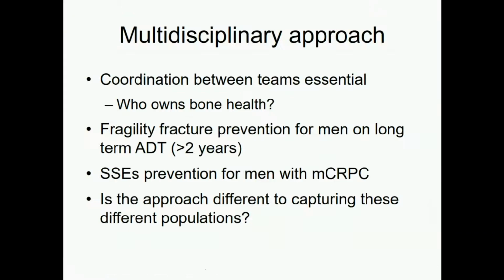So the multidisciplinary comments that I have around bone health are that someone needs to own it. So whether that's an APP or a urologist in your practice, whether that's somebody in medical oncology, it doesn't matter as long as someone claims it and then someone makes sure that it's happening. And fragility fracture prevention for men on long-term ADT is really what's important there. That's longer than 2 years is really considered long-term ADT, and that's going to be different dosing than the symptomatic skeletal event dosing that's used in the metastatic CRPC setting. And you have to make sure that there's an approach to capturing these two separate populations and that that's, again, standardized in your practice so you don't miss the opportunity to intervene on these two settings.